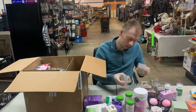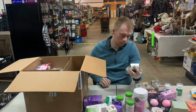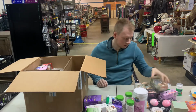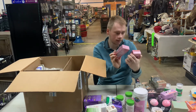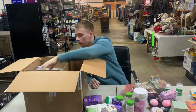2 more Olay serums. Loving it, you guys. There is going to be some great money and profit in some of this. I know there's some cheaper items, but then again, another Olay mask. There's going to be some wins. I can see it. Neutrogena items. We got 2 of these. This is some sort of moisturizer with sunscreen.